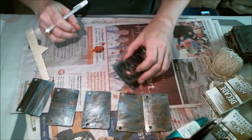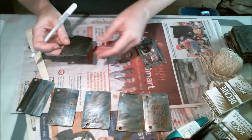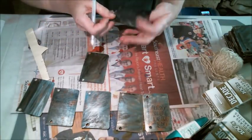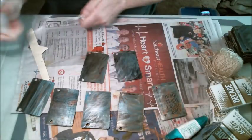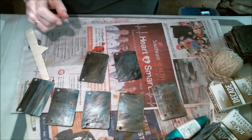The back on hers is going to work. That one needs some help. And that one needs some help. So these are the ones we're going to kind of work on. I'm going to put this white gel pen away.